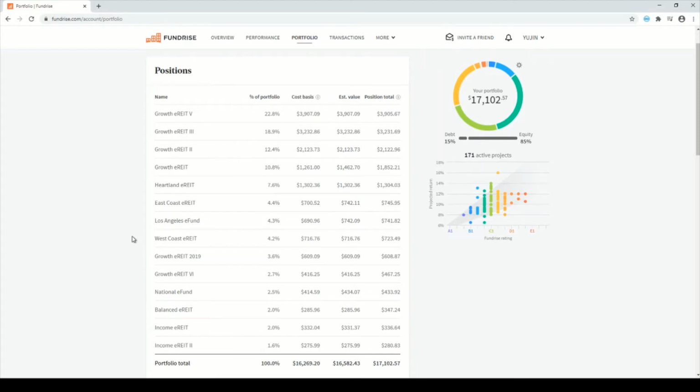Whereas with Fundrise, it's pretty stable because you're investing in off-exchange REITs. They call them eREITs and eFunds, right? So you're investing through Fundrise into these REITs, which all have their different goals and objectives and investment strategies, and Fundrise is not correlated to the stock market. So that was another benefit for me personally to invest in Fundrise. I wanted something that didn't correlate to the stock market.